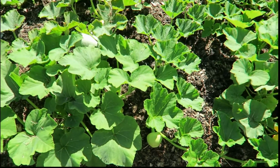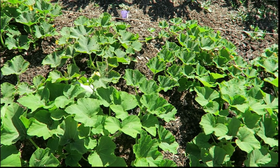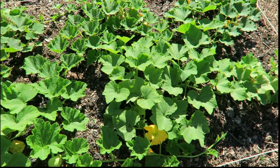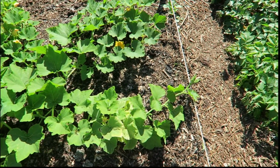I have seen one or two female flowers with some swellings behind on the summer squash. They look like butternut to me, so I think that's what we're going to get. But they're way, way behind.